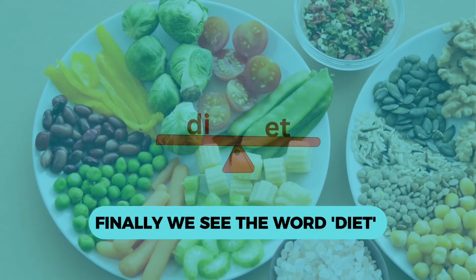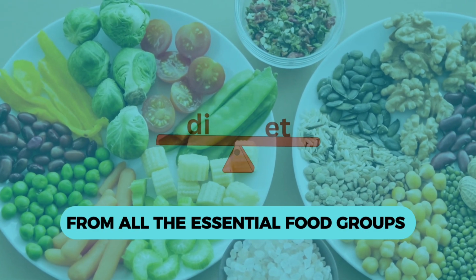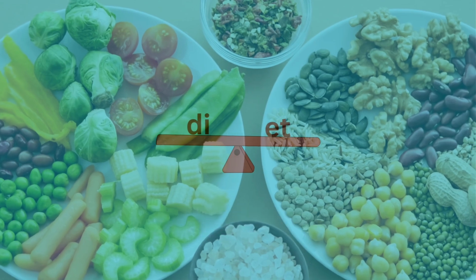Finally, we see the word diet on a seesaw, symbolizing a balanced diet, which means eating a variety of foods from all the essential food groups to stay healthy.